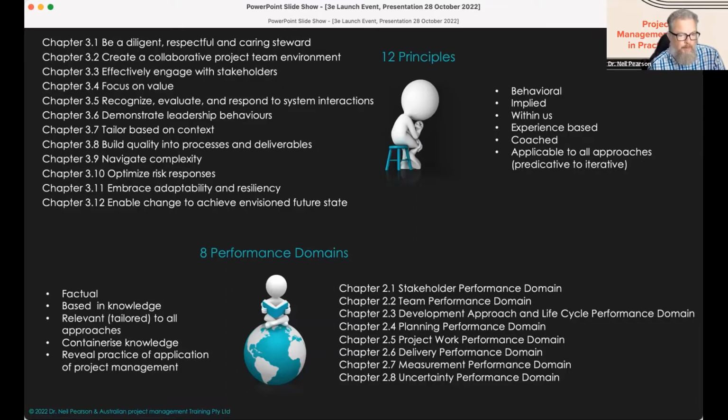If people do want more detail on the knowledge, whether it's PMBOK or our book, giving a practical version of that, we still need to teach people as project managers. They still need a working understanding of all the tools and techniques and knowledge of project managers. It reveals practice of application of project management, but it doesn't get practical, if you see what I mean. That's the second part of the book, the performance domains.